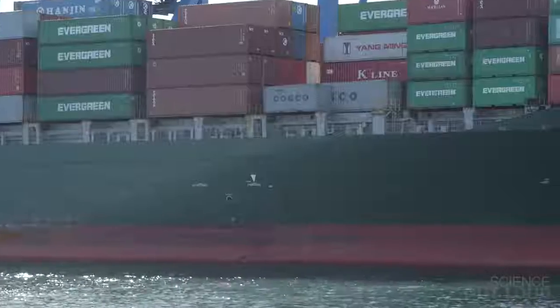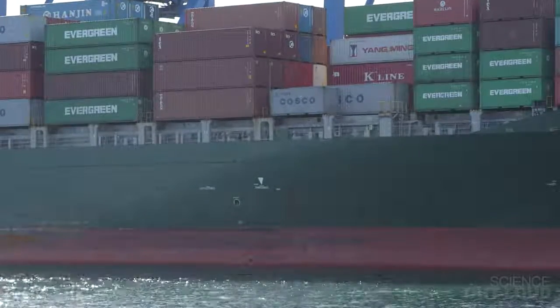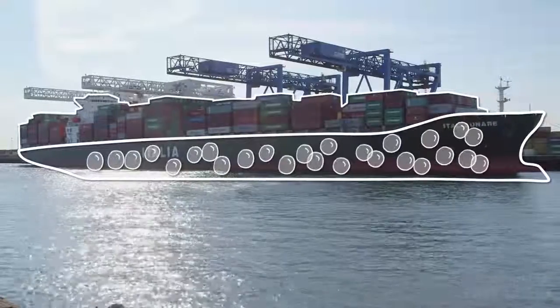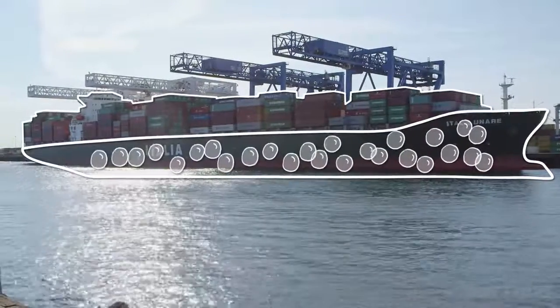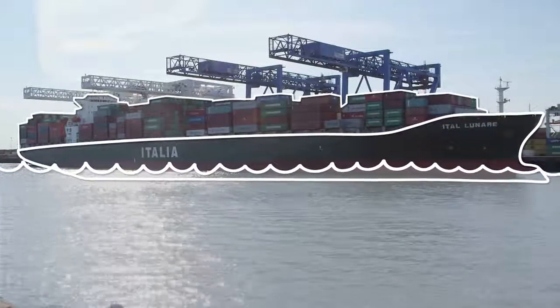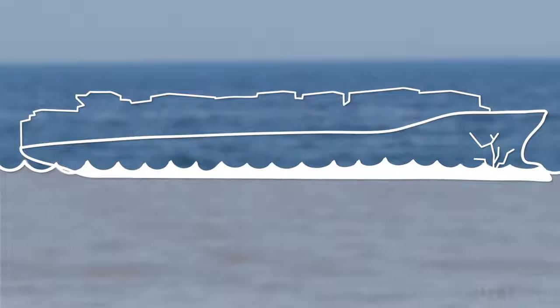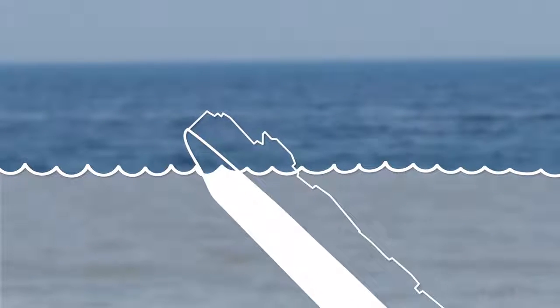Let's talk about why ships sink in the first place. You probably know that things will float in water if they're less dense than water, and sink if they're more dense. The metal that this ship is made out of is way more dense than water, so you might think it would sink. But that metal is shaped so that it traps a lot of air, which is less dense than water, inside it. So the average density of the hull of the ship is actually much lower than that of water, so the ship floats. But if the hull springs a leak and fills up with water, there's no more air to lower the average density of the hull, so the ship sinks.